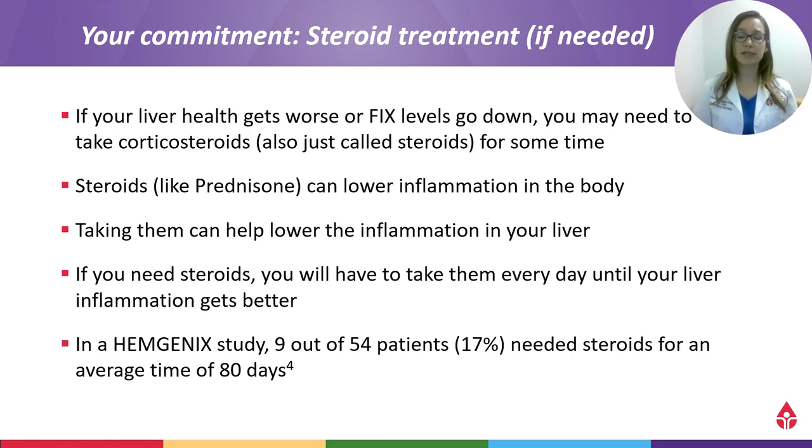So if you do need steroids for this treatment, you will need to take them every day until we can tell you to stop, or until the liver inflammation gets better. So it can be quite a bit of time. It could be weeks to possibly months. In that HEMGENIX study with the 54 patients, 9 of them, or 17% of those patients, did need steroid treatment, and the average amount of time that they needed them was 80 days.